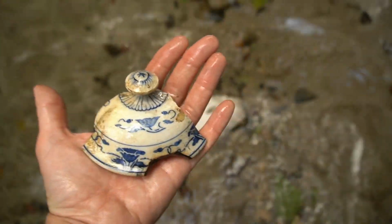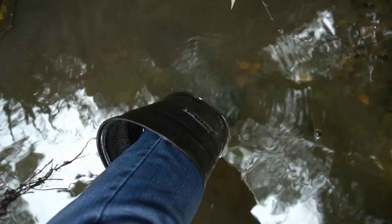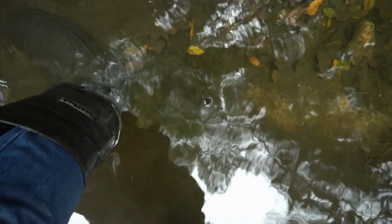I like it. So this is why you be careful in the creek. Look at that. See that little hole? Pouring water out of my boot. It's from that right there because it impaled me.